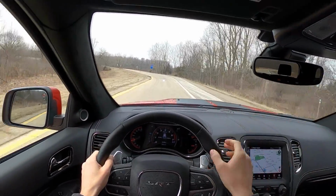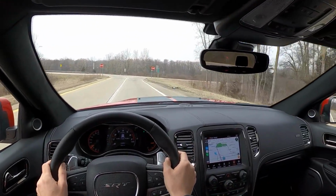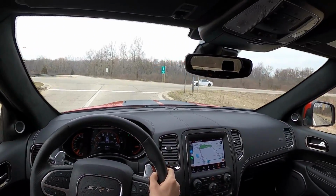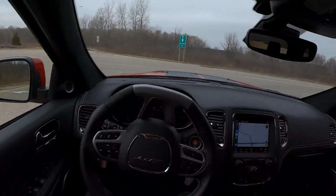Forget what BMW is doing, forget what the Europeans are doing. AMG might have something close, but it's going to be more expensive than this.